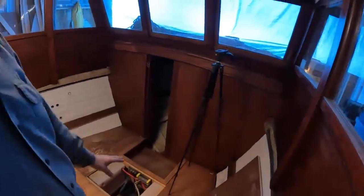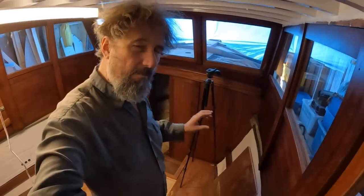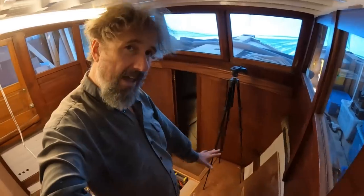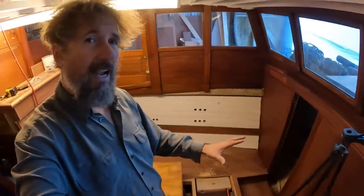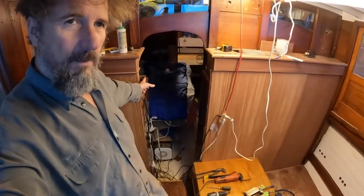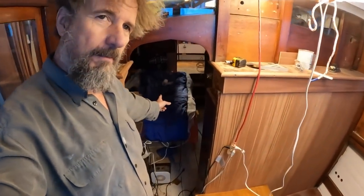The main thing is, next time we're here together, I'll be building the dinette benches. And the huge advantage to that is, as soon as they're built, I can start living in this cabin and not that cabin, which is, well, it's just troublesome.